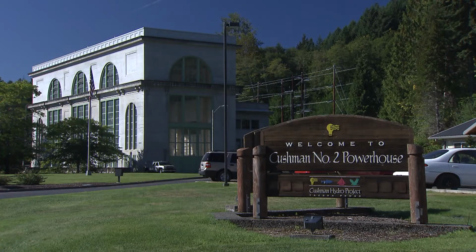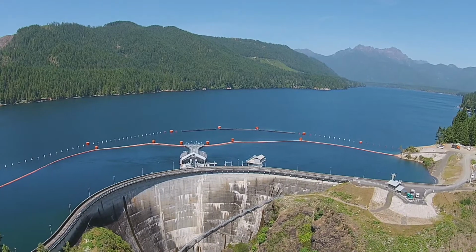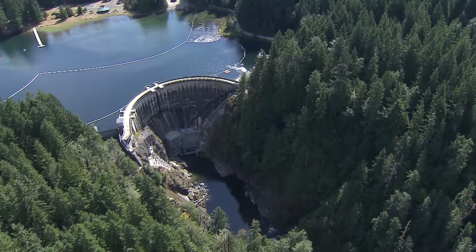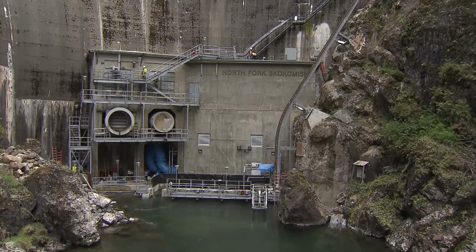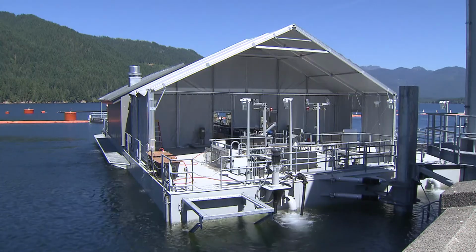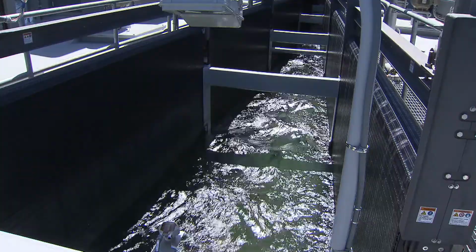The new Cushman Fish Program is a key part of Tacoma Power's new 50-year operating license to generate our power at 2 dams. Now that all the fish rearing and capture facilities have been built, biologists are eagerly watching to see how many of these hatchery fish return as adults to complete their life cycle.